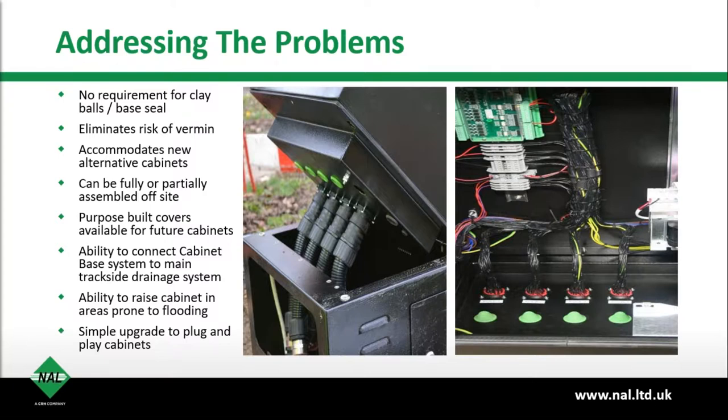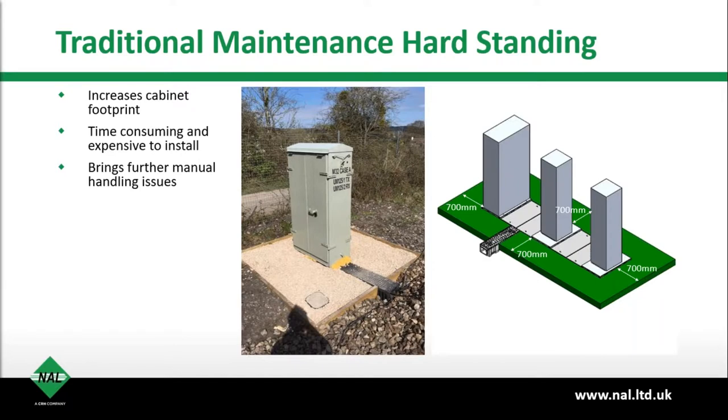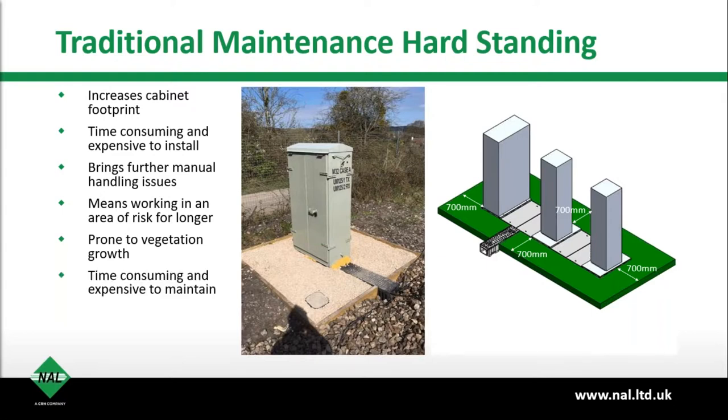Watch this space. So, the hard standing that we were talking about before, and I've given the game away, this is the traditional hard stand, which doesn't seem to make much sense to me, if I'm totally honest. It increases the cabinet footprint. Obviously, there's a time and an expense to install it. More manual handling issues, because you have to bring that to site and install it. You're spending more time in an area of risk. Vegetation growth was a new one on me, but the people who put these in and maintain them said that they often spend more time devegetating, de-weeding these areas than they do actually doing the maintenance on the cabinet. So again, you're there for longer than you need to be, and there's an expense to that.